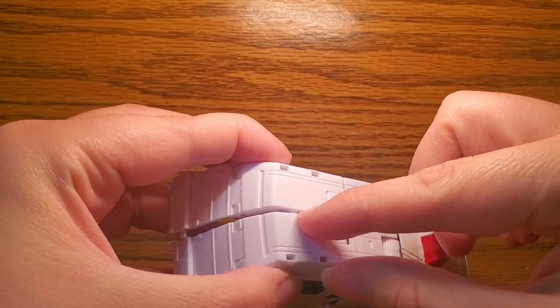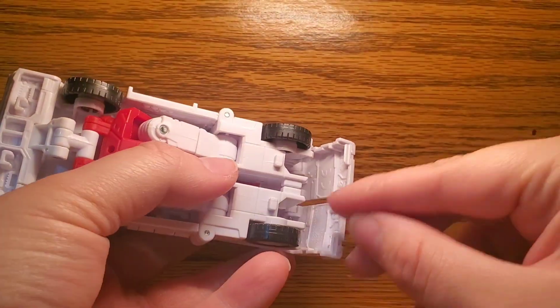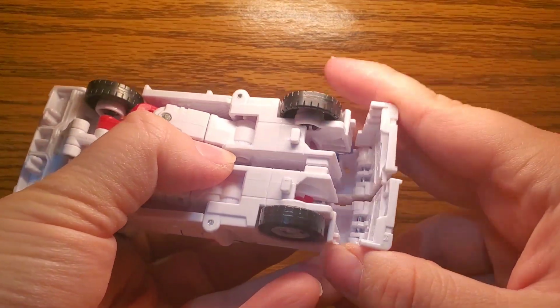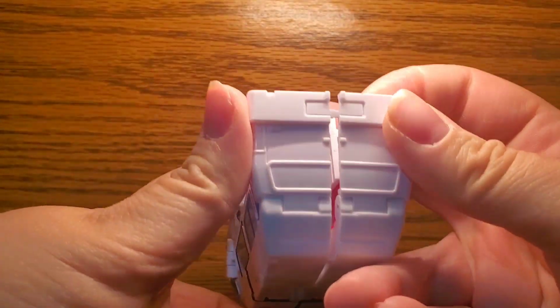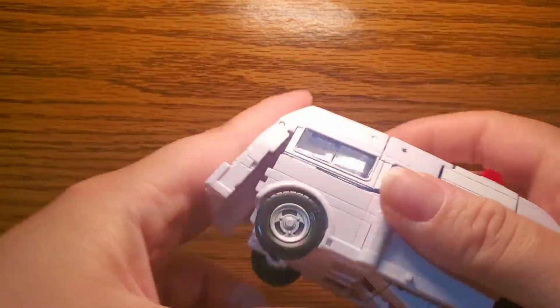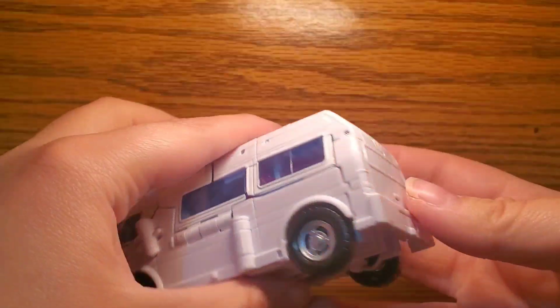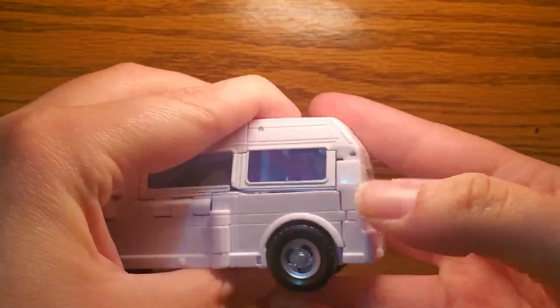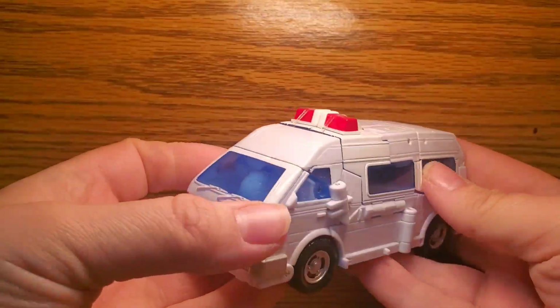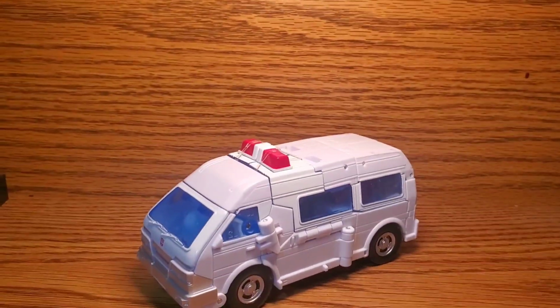Then there's tabs and holes or slots, or any kind of link arm on either side of these panels going all the way throughout the figure. Just connect those, and eventually you'll be able to press in the rear of the vehicle. As you can see, there are just little tabs that will slide into place, and that is the vehicle mode completed.